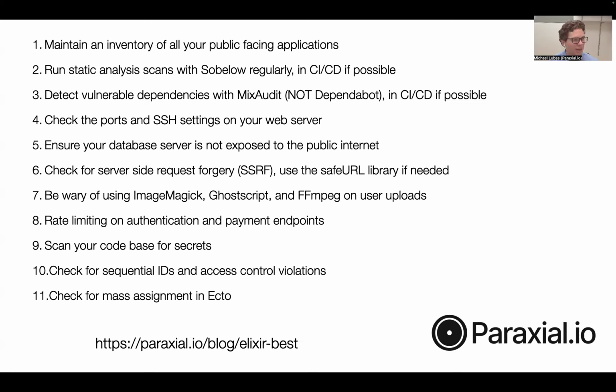Phoenix upcoming 1.8.0 introduces a scope data structure using mix phx.gen.auth. Have you had a chance to take a look at it? And if so, do you have any opinions on it? No, I haven't looked at the scope data structure yet.